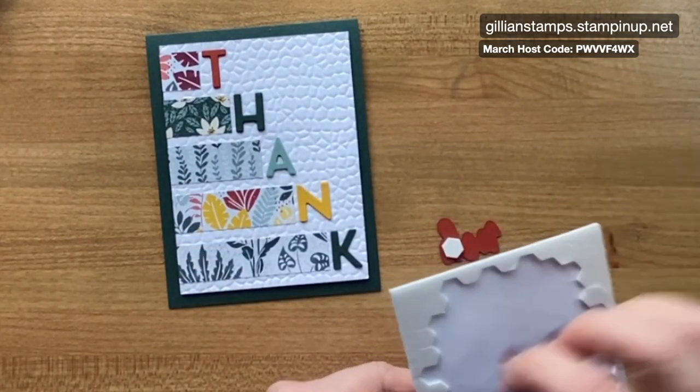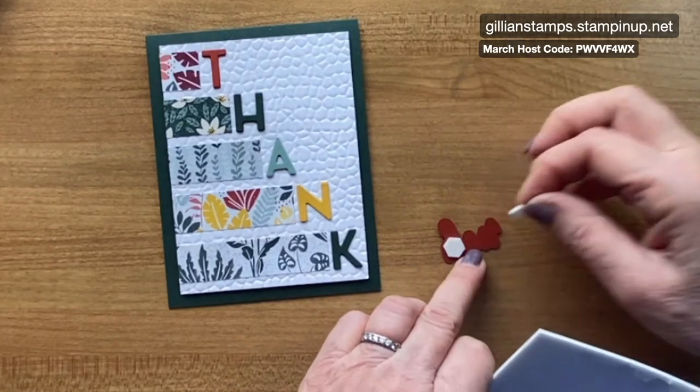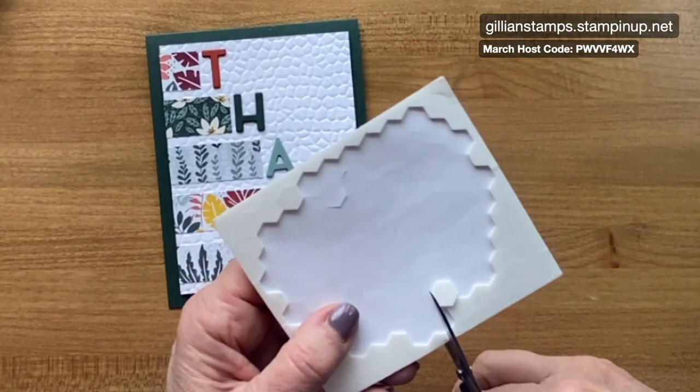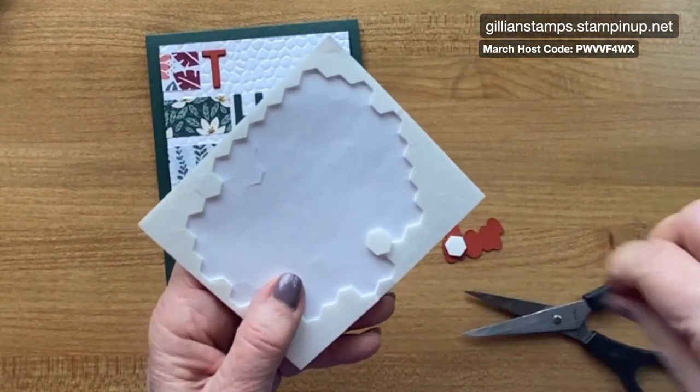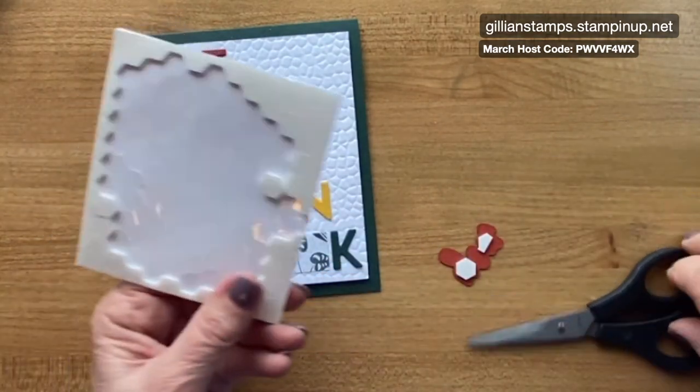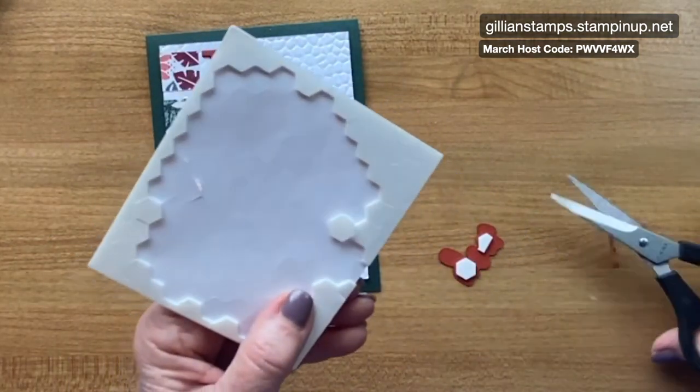All right, let's put a couple of... And there. Let's maybe use a couple of edge pieces here, I think. The little ones, really. Let's do another little piece.